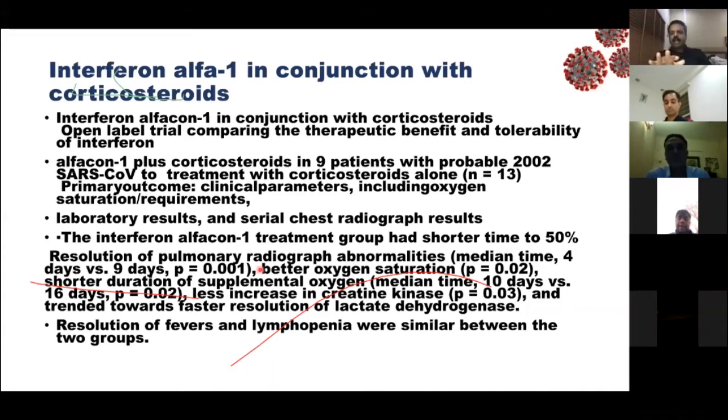And another problem is the Solidarity trial. This actually includes interferon beta, not interferon alpha. So we will have to start a separate arm or a separate trial, and we'll have to continue with interferon.